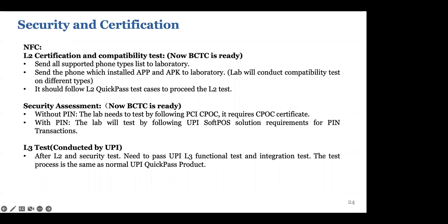For security assessment, the requirements vary according to whether PIN is to be supported. If no PIN entry is to be supported, the lab is going to test by following the PCI CPoC requirements. And if everything goes well, the CPoC certificate would be issued. For PIN entry, the lab will perform the testing by following the UPI SoftPOS solution requirement for PIN transactions.